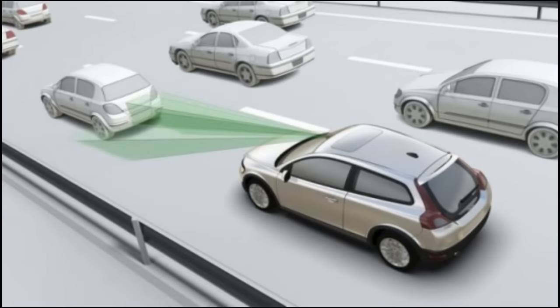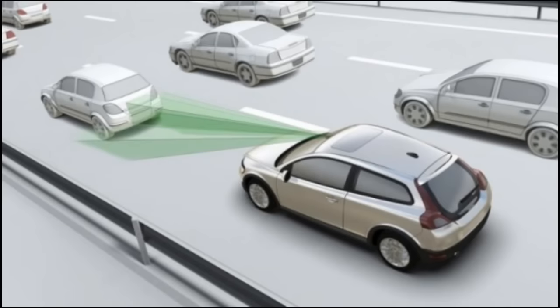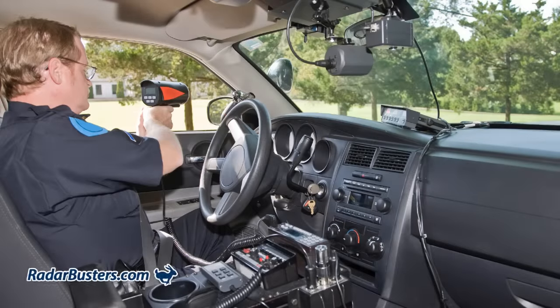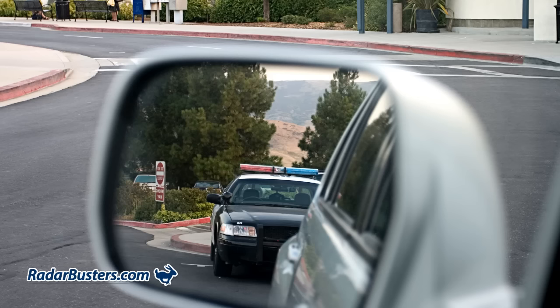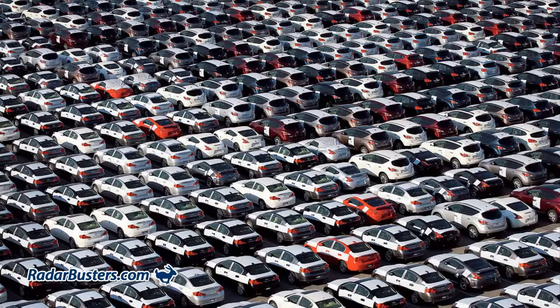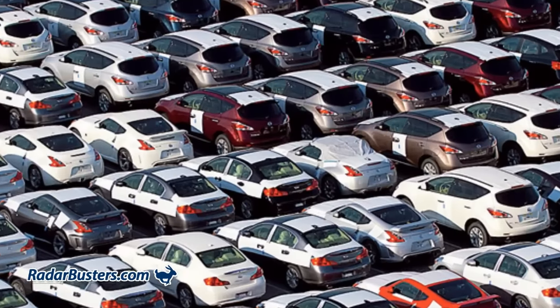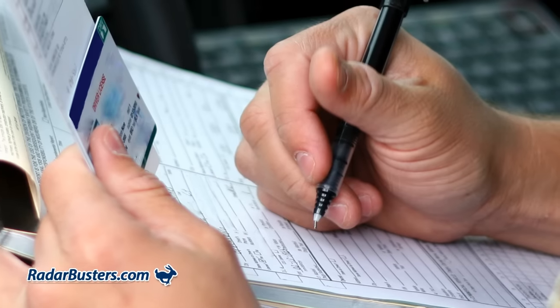Did you know that most radar detectors being sold today are nothing but new car detectors? Several years ago, car manufacturers began installing collision avoidance devices, and soon these devices will become mandatory in all new cars sold here in the U.S. The problem is that most of these blind spot, adaptive cruise control, and parking assist sensors utilize the same K-band radar frequency that police use to enforce traffic laws. Thus, most of the detectors being sold today have become nothing but new car detectors and are completely worthless in protecting you against the threat of a real police radar gun.